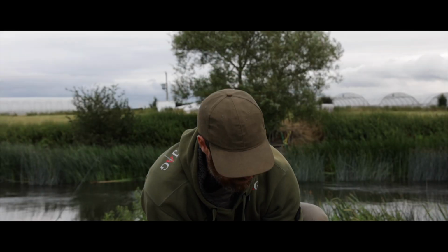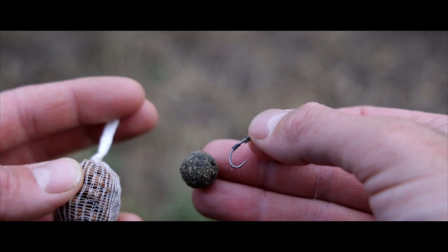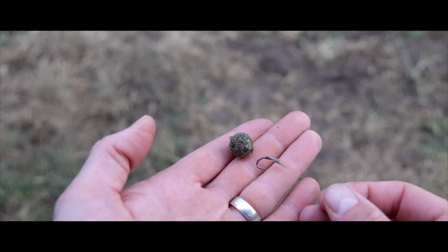We've had a right result. My new PB barbel. You notice I've left this a bit longer where I've cut it off. And that is a very simple rig. Oh, just had a bloop as well.